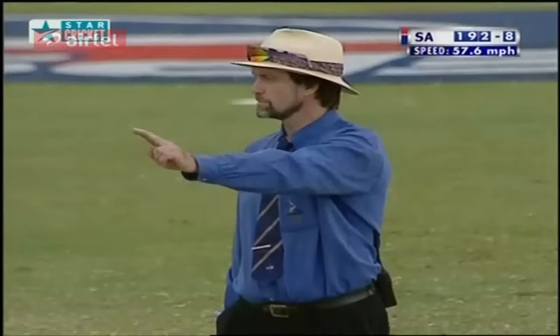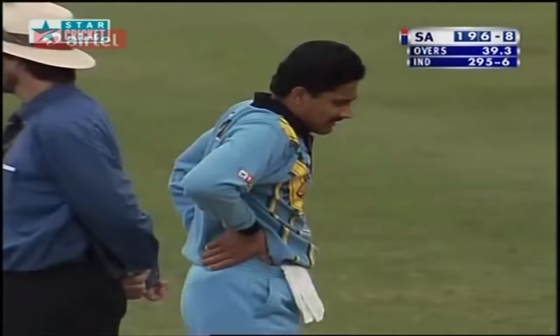That's gone for four. Once again, trying to bowl the flipper, but just dug it in short again. And this time he just stood up and Telemachus could swing it away for four.